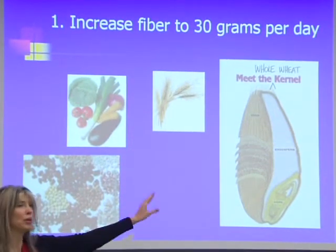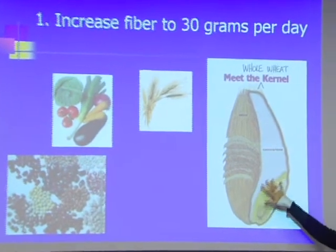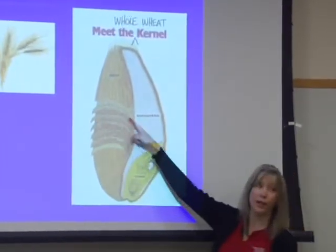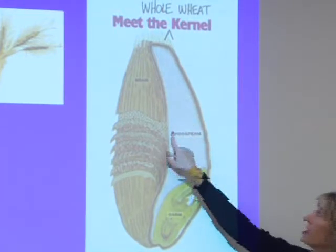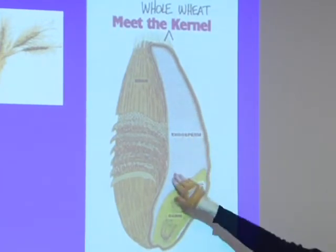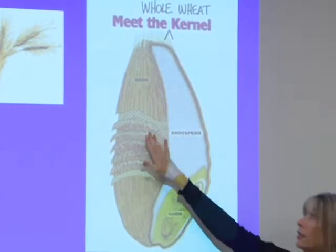And I just want to take a moment to talk about the kernel of wheat or rice or whatever grain it is, because one of the important things that we get from whole grains is fiber. So this bran part is high in fiber. And when we eat refined flour, it's not that refined flour is bad for you. It's that when you eat refined flour, this is called the endosperm of the kernel. When you eat refined flour, this is all that you're getting. This is the fluffy, starchy part of the wheat kernel. So you don't get the bran and you don't get the germ. And what you don't get with those two things is lots of fiber.